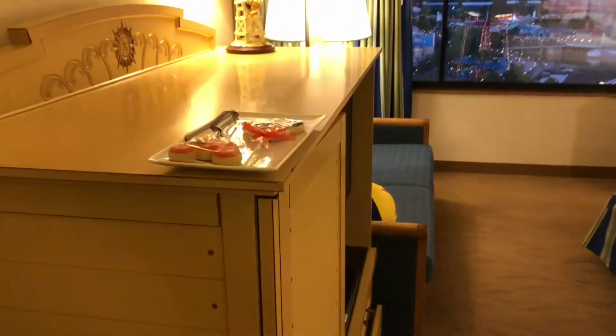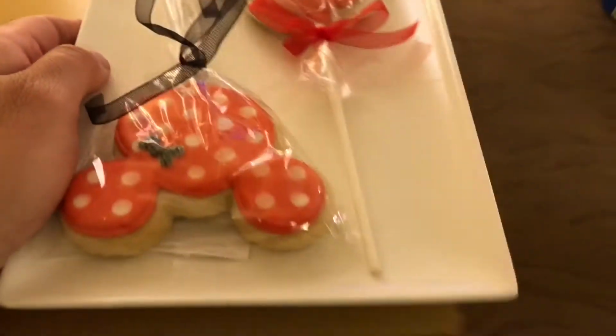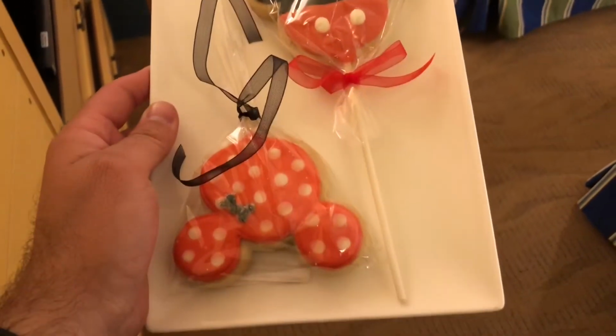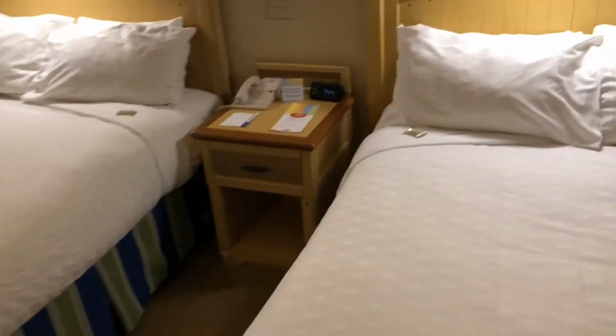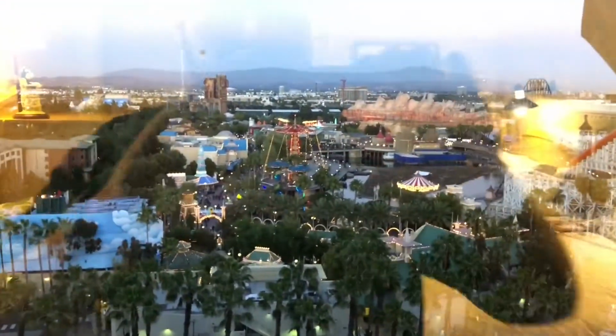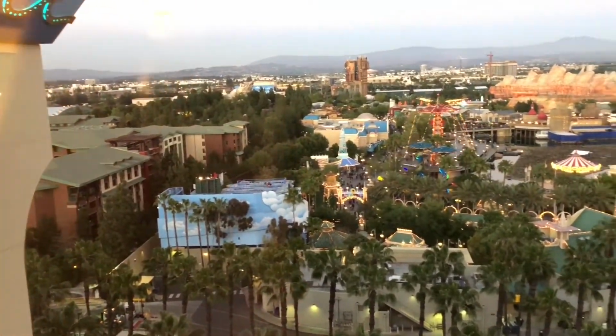Back in the room, turndown service was done, and check this out. Awesome surprise left for us. Now that is Disney magic. Oh, that was loud. Not to mention these cool Ghirardelli chocolates at our beds. One last view as the sun sets of Disney California Adventure.